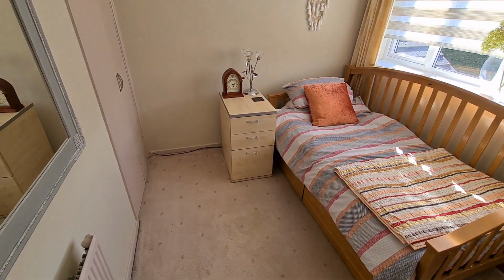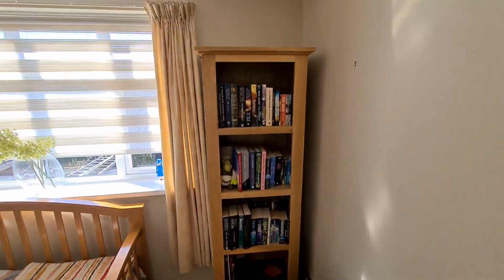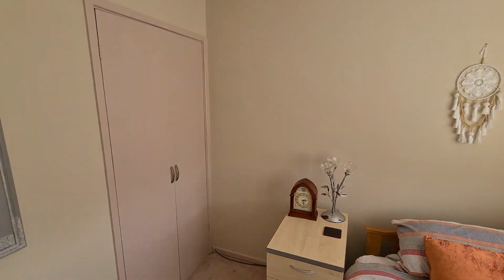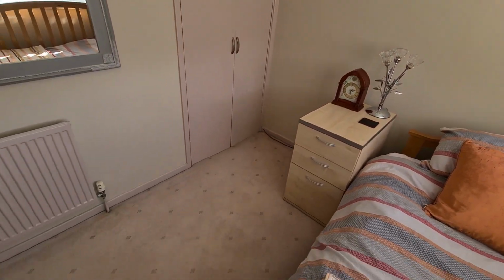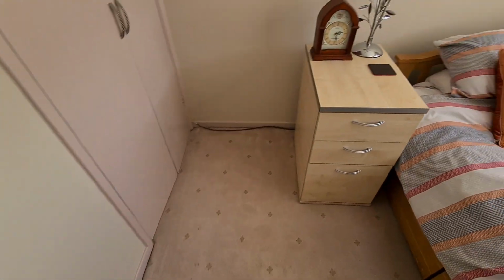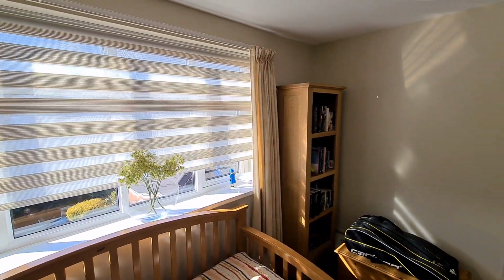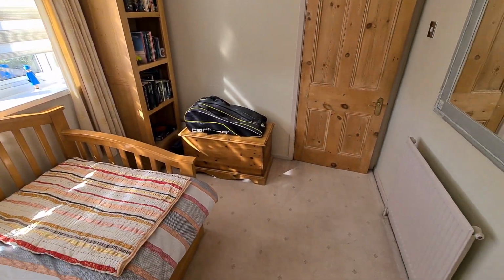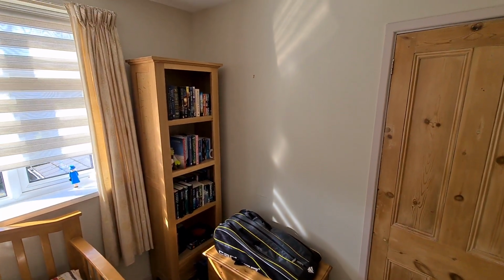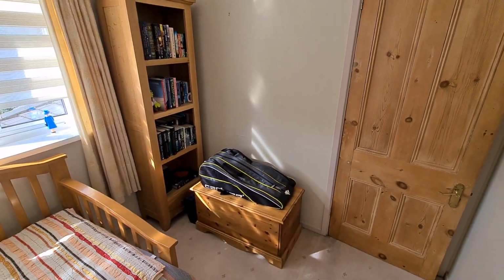You could put a double in here if you really wanted to, because you do have some excess room here if you needed to. Again, very well decorated, ready to move into. Built-in double wardrobe, as you can see. Matching radiators, which some people just leave white, but again, attention to detail. So yeah, you can see here, it's a great room for a third bedroom. I'd be more than happy with that. But overall, as mentioned, this property has got potentially 4 bedrooms if needed.